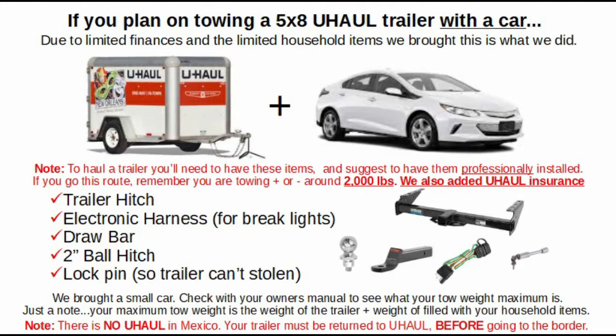So we had to actually buy some items and have a mechanic attach them to the car, which is a trailer hitch, the electronic harness for brake lights, a drawbar, a 2-inch ball hitch, also a lock pin so the trailer itself can't be stolen. And we also took U-Haul's insurance just because if something happened to the trailer, it would be covered. So we'll go to our next subject with driving down expenses.